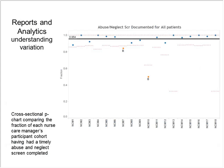Next slide. Here's an example of what I think is a more unique way of thinking about data analysis. We use a lot of statistical process control charting and other statistical analytics to look at variation in performance, either by region, payer contract, or in this case, individual nurse care manager. This chart shows each dot as a nurse care manager's fraction of their caseload that had an abuse or neglect screening done as specified in our standards. And you'll notice 2 outlier dots. The very low one, about 50%, is a new nurse with 4 patients just ramping up their panel.